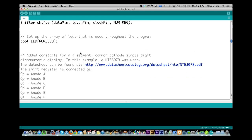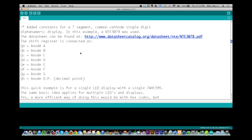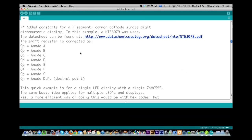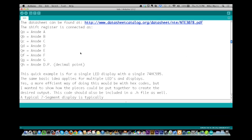The only difference between this code and the previous code is I do have some explanation about hooking up the 7-segment display, and there's a new function specific for the 7-segment. And then a lot of the extra code that we wouldn't use, I've stripped out. But right there's a link to how the displays were organized and what segment is called what. And this is a common cathode display that we're using. Right, which means all the other pins are anodes. That's right. All of them are anodes, which makes it really easy to power from a shift register.